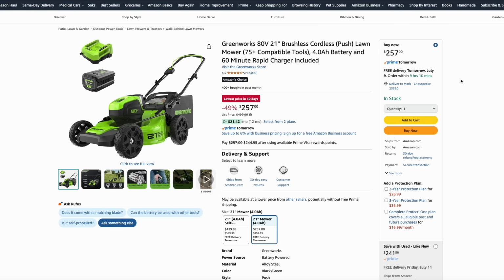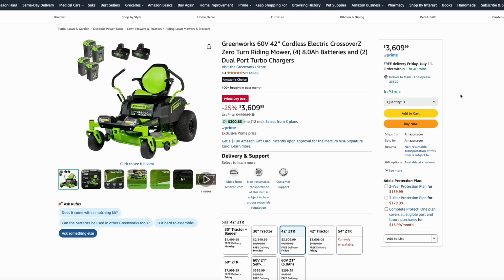So the Greenworks brand over at Amazon is also having huge sale prices during this Prime Day event. Here is the 21-inch 80-volt brushless lawnmower. You're getting a 4 amp hour battery with this one and a 60-minute rapid charger at $257, so almost half off there.